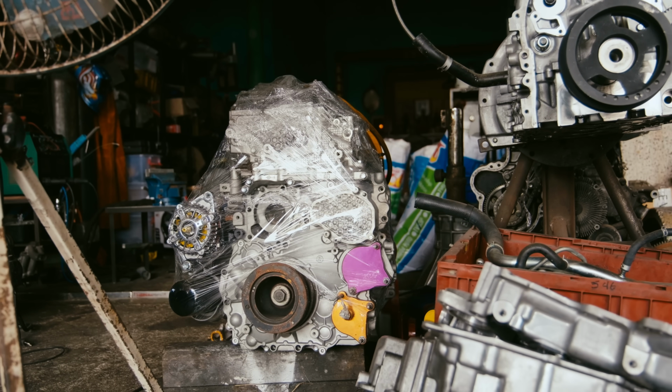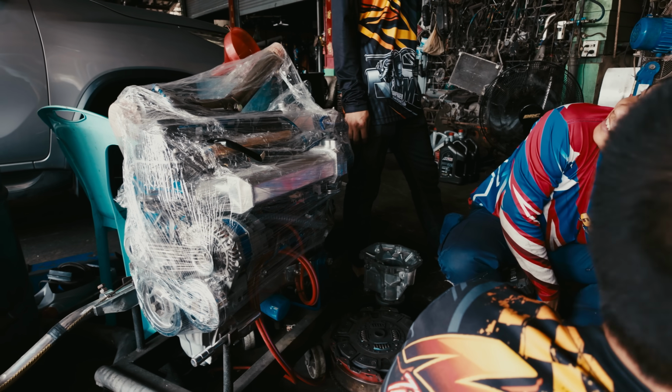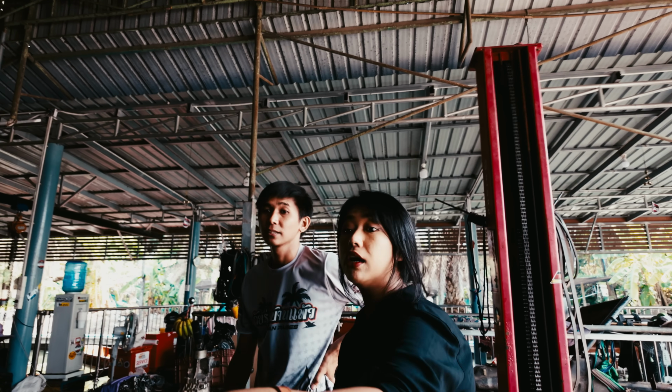And there's rows of cellophane wrapped engines just awaiting their rebirth. Wrapped in styrofoam, they're like ready to roll, something like that. They've been finished, modified or whatever. Oh yeah, that's when it's finished and ready to race.